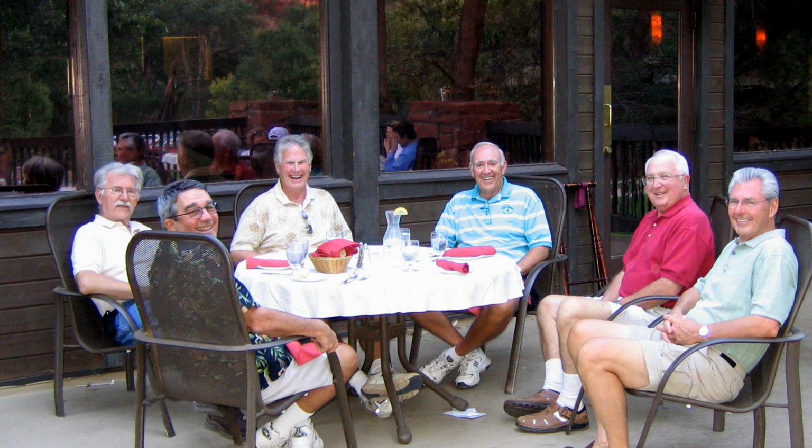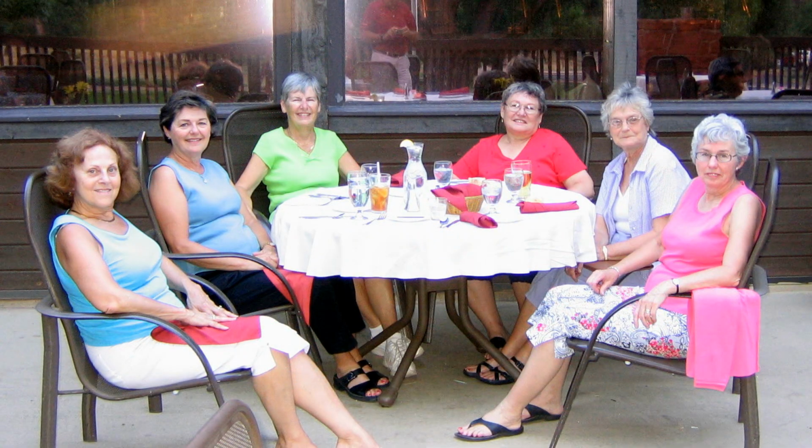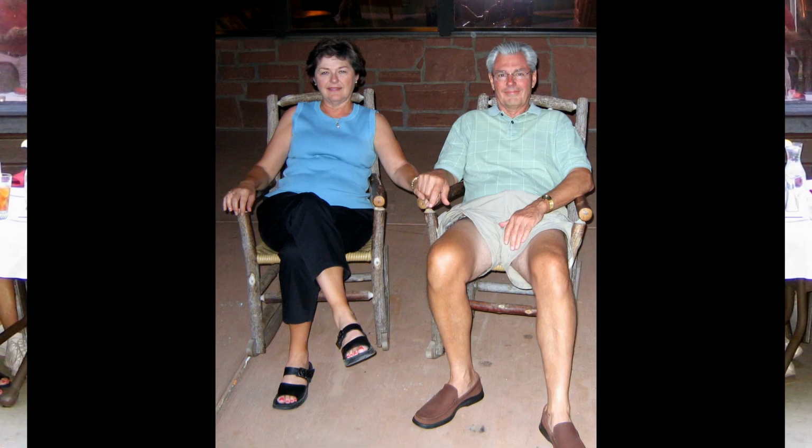Dinner that evening was outside on the upper deck at the lodge. We decided to split things up a little bit into a girls' table and a boys' table. After dinner, Joanne and John stayed behind and watched a couple of the deer munching in the dark, while some of the rest of us went out to stargaze. It was amazing how beautiful the night sky was when standing out in total darkness.